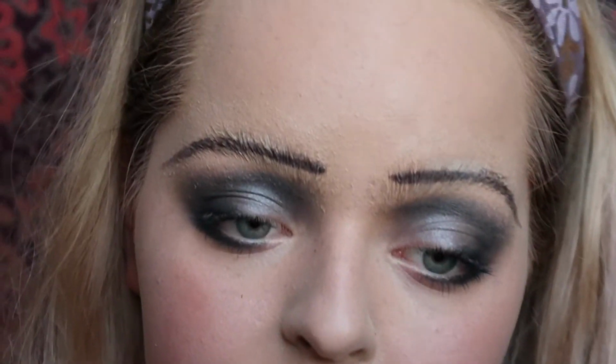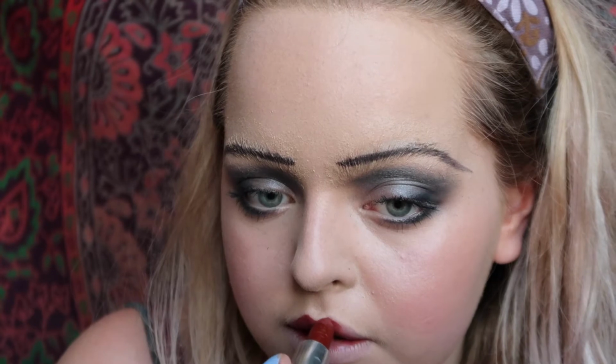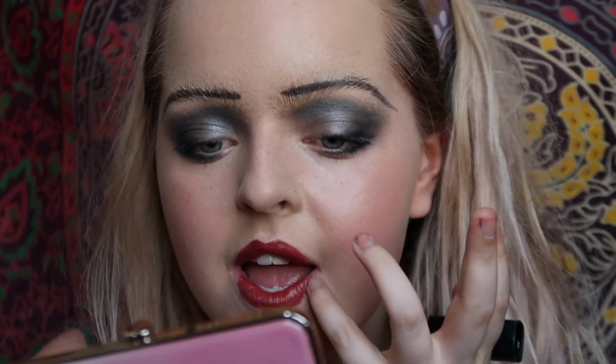Oh my god. Sorry, I'm just straight up not talking. This requires all of my concentration. I'm gonna try to do my hair in sort of a 1920s sort of style and see if this looks at all normal.